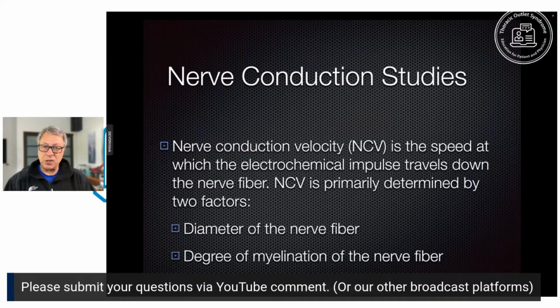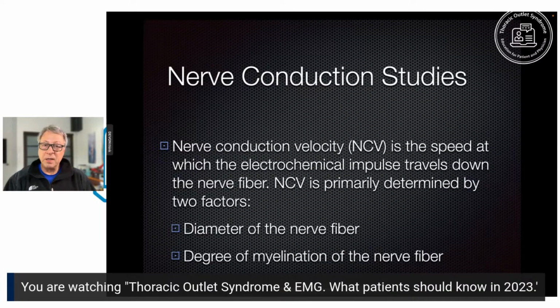impulse travels faster. So large myelinated nerve fibers tend to be motor fibers, and they carry signals to the muscles, whereas sensory fibers tend to be unmyelinated or lightly myelinated and smaller diameter. The nerve fibers also tend to be distributed unevenly, a lot of smaller fibers at the periphery of the peripheral nerve, where they may be more prone to compression damage.